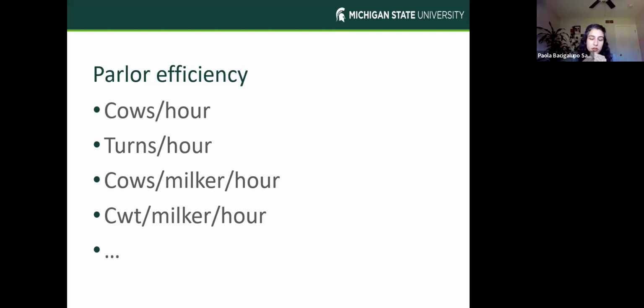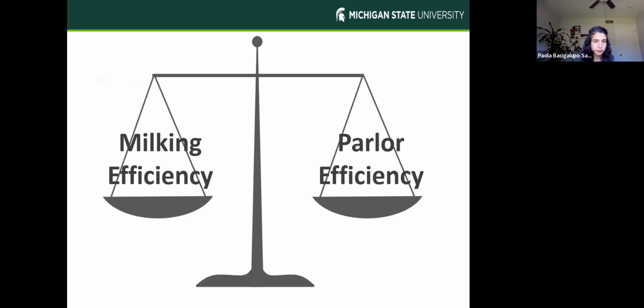And I get it. I know why parlor efficiency is so important, because it's the standard on return of investment, right? It is one of the most expensive components on farms, and producers need to make the most out of it. But parlor efficiency has to be in balance with milking efficiency, which I'm going to explain later. And it's not the same. They're different efficiencies that need to coexist together in order to be efficient overall and allow producers to get the most of both efficiencies, while ensuring that the cows have good well-being.